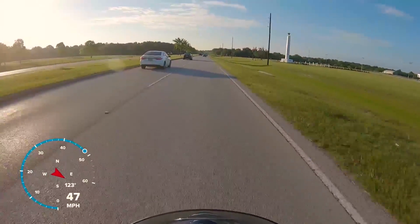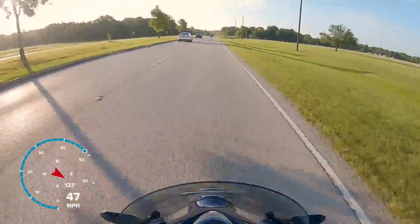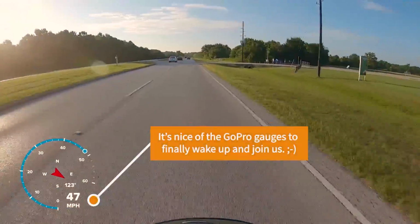If it doesn't work, then hey, just leave this one on there. Or take them both off, I don't know. I really only need it for longer cruising, highway trips, that sort of thing.